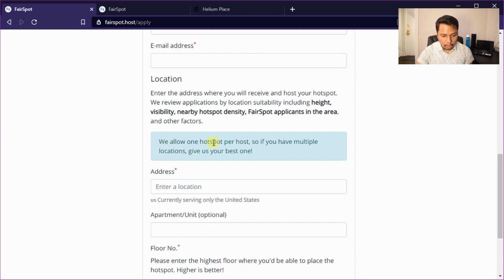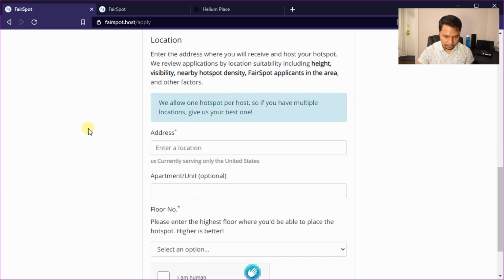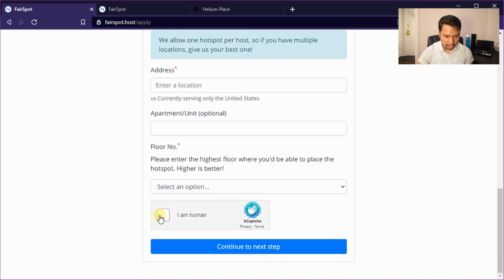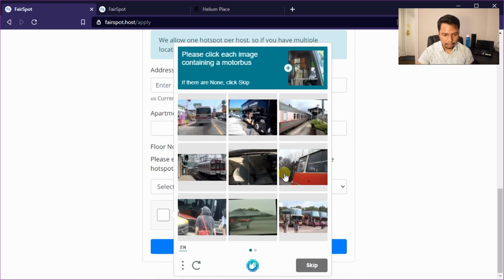Next point is we allow one hotspot per host. If you have multiple locations, give us your best one. Then enter your address and apartment number. Then you have to prove that you are a human by filling in this captcha.